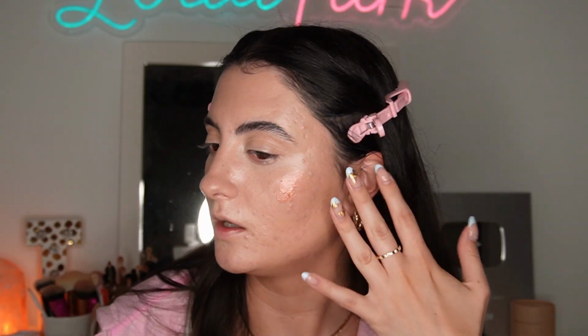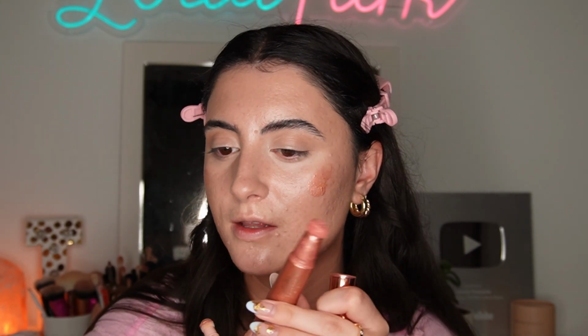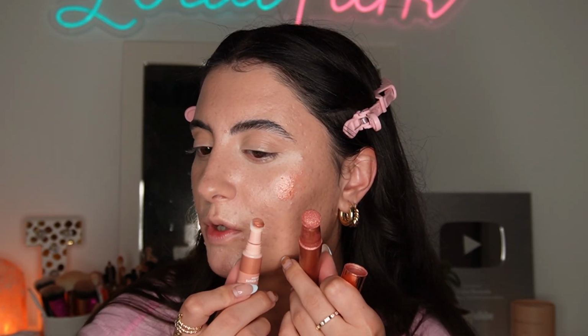Oh, okay, so it's very sheer. It's not super peachy, colorful. It's very luminous. This shade is so similar to Charlotte Tilbury. This one's just a little more pink. This one's a little more peach, but very similar probably. I definitely need to do a side-by-side dupe comparison. Like I thought, it's not super pigmented. It gave me that very intense glow. Definitely don't need a highlighter after that.